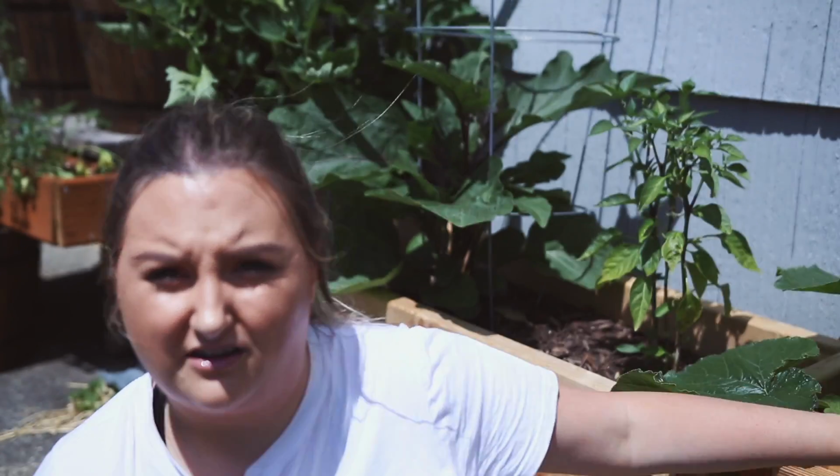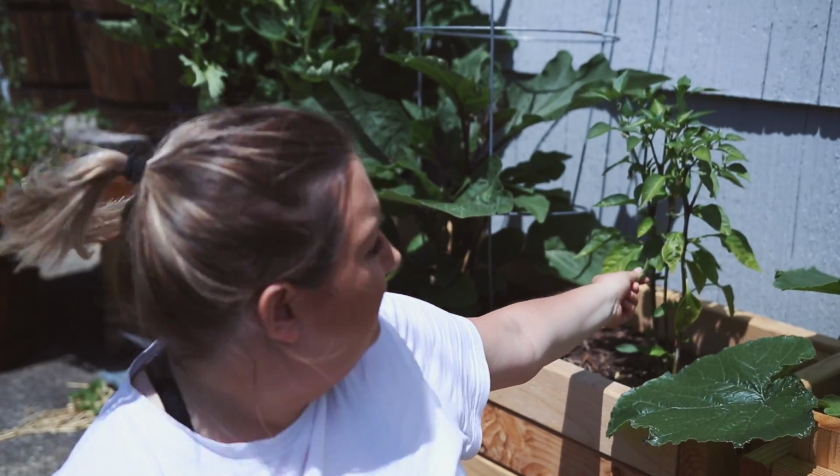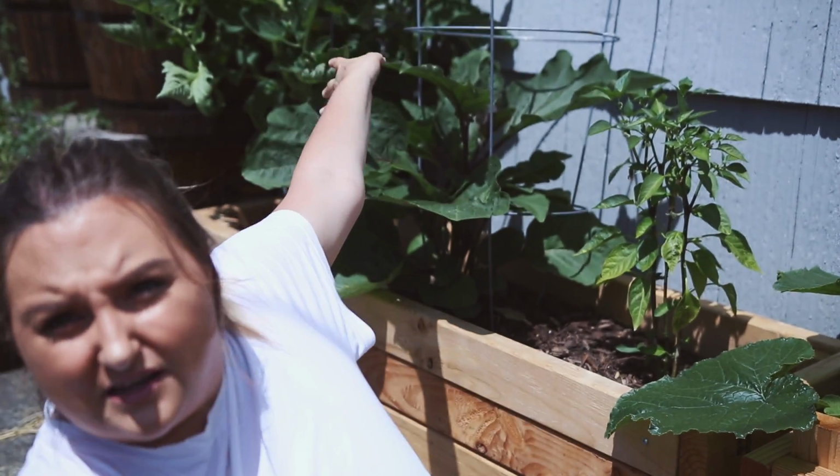This is my zucchini. I don't know if you guys can see it. Can you see my zucchini? No, you can see this is jalapeno. This one doesn't look too great, but I think it's doing okay. It's got some blossoms on the top. This is our eggplant, and that is a tomato right here.